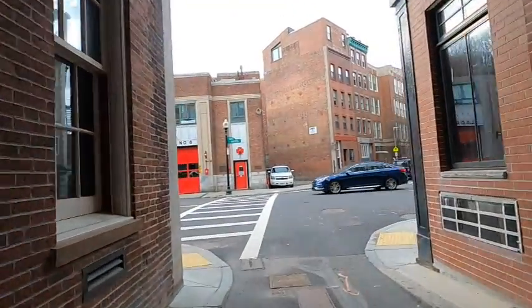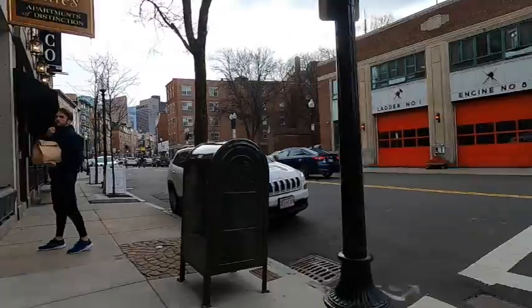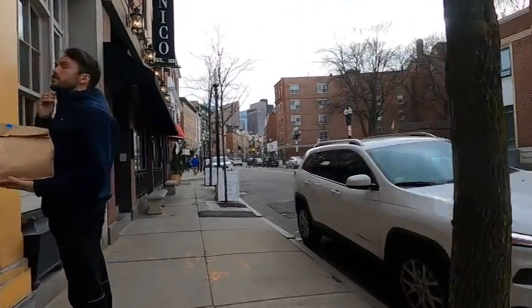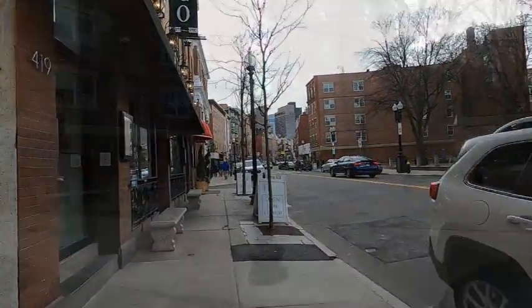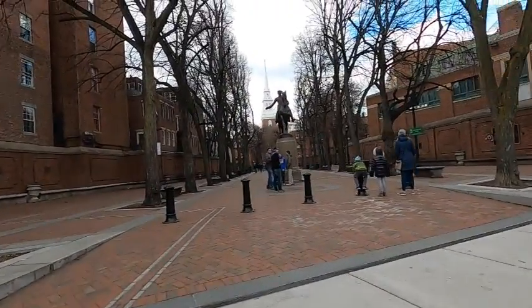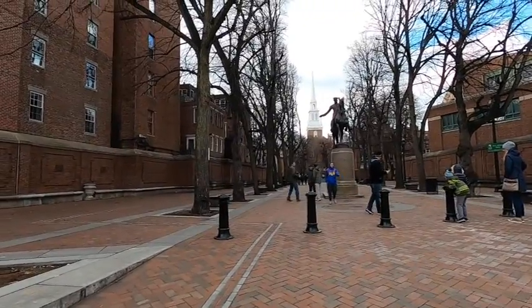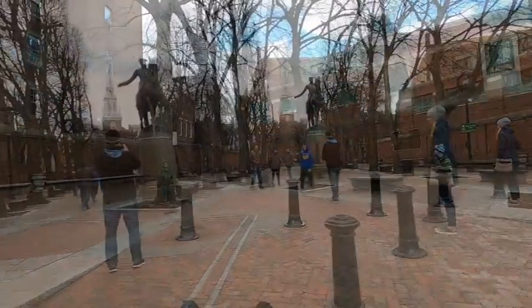Oh, we're back on Hanover Street again. And that is the Paul Revere statue. This is a famous picture right here. This I think I actually should get. I should get this picture.